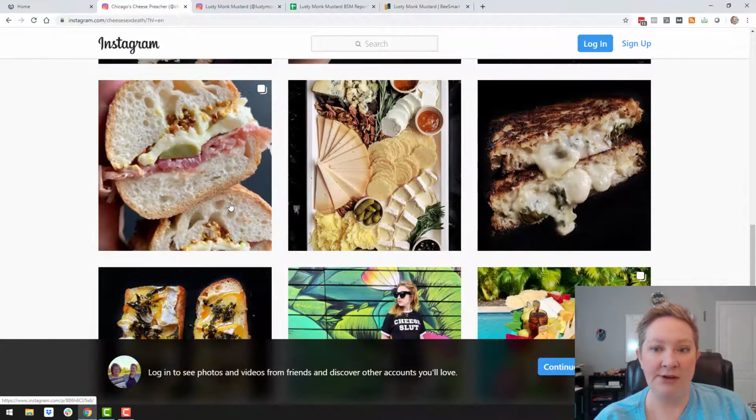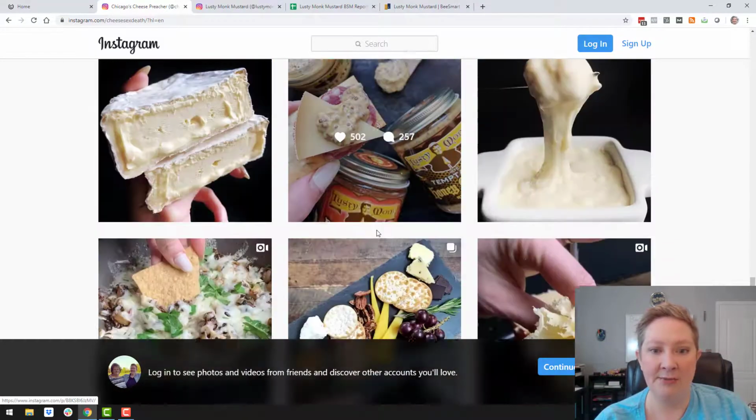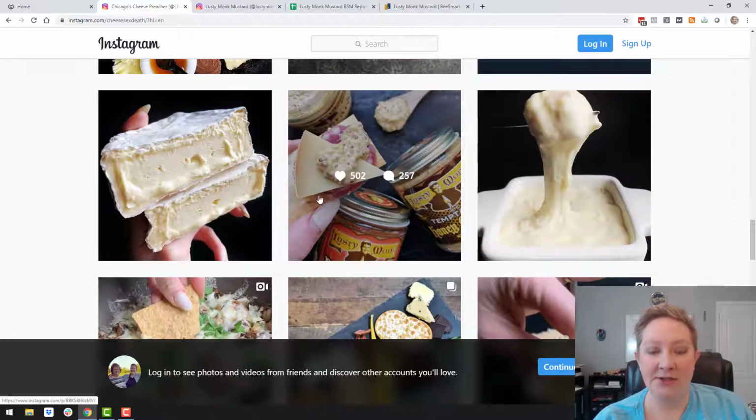And as we scroll down here, I'll show you the Instagram picture and program that my client did. So right here is the picture. So you can see that this post actually got 502 likes, which isn't quite as much as some of this influencer's other posts, but check how many comments it had. It was 257 comments.